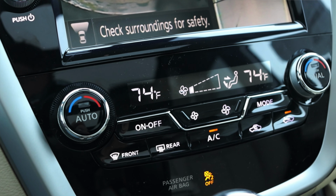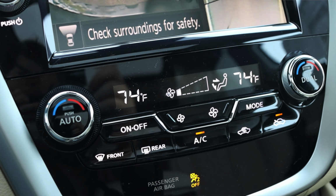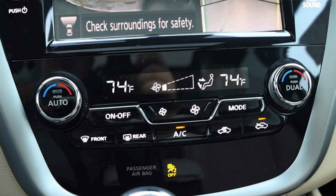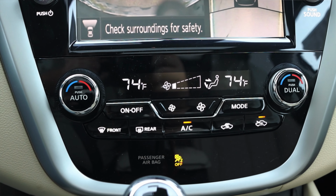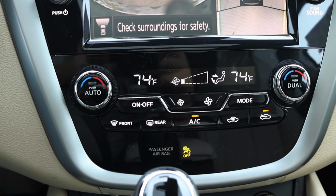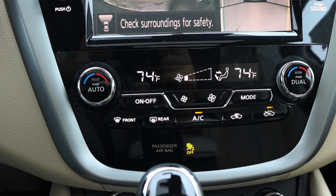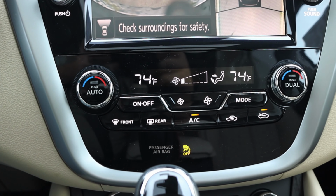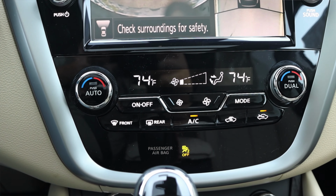Down below that, I do have my climate controls. I do have dual zone, which is very nice. Very clean, very simple. I like the white readout for the temperature as well as the fan control. I think it looks very modern. You know, Nissan was really stuck in the dark ages of using orange screens for everything, and they still do on the Sentra and the Versa, but this is nice white LED lights. It looks crisp, it looks clean, it looks fresh. I like that a lot.